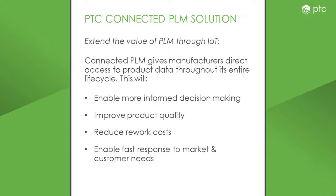From its initial ideation through development, manufacturing, and even after the product has been released and is live in the field. With this level of access, manufacturers will be able to make more informed decisions earlier in the development life cycle. This will translate into improved product quality, reduce costly rework, and give manufacturers more product usage insight, allowing them to respond more quickly to market trends and customer needs.